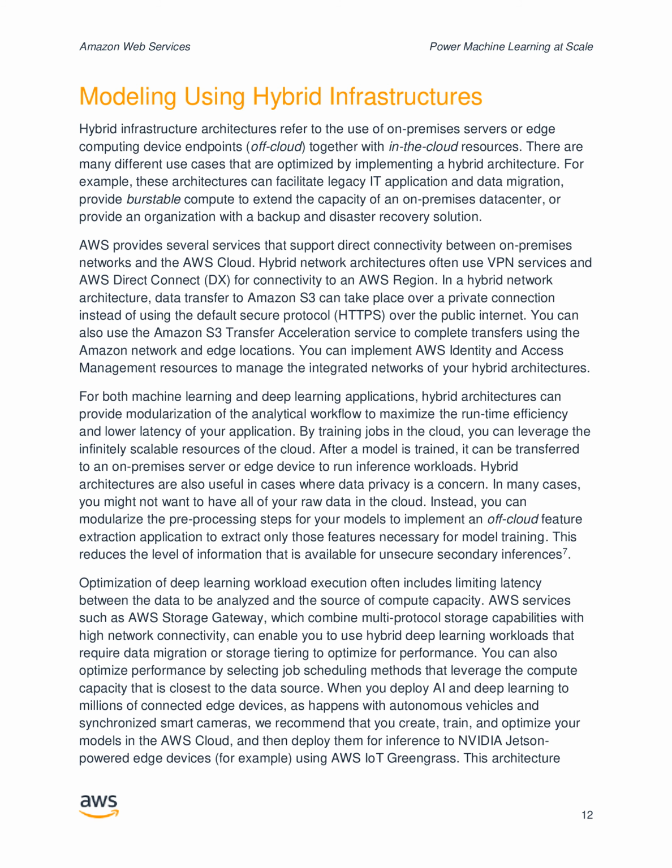Hybrid architectures are also useful in cases where data privacy is a concern. In many cases, you might not want to have all of your raw data in the cloud. Instead, you can modularize the pre-processing steps for your models to implement an off-cloud feature extraction application to extract only those features necessary for model training. This reduces the level of information that is available for unsecure secondary inferences.